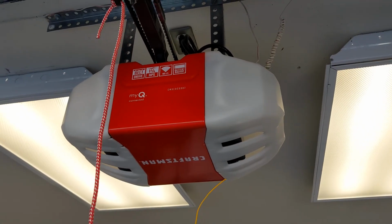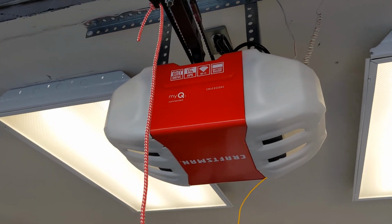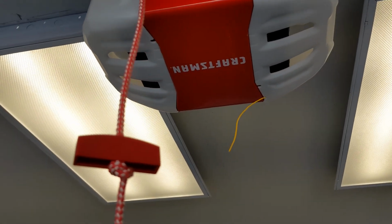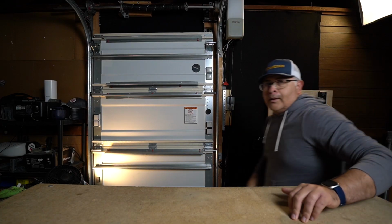I specifically love that red cherry hot rod color that gives it a distinct look and offers a little pop to your garage. All right, so we're gonna zoom in here real quick.